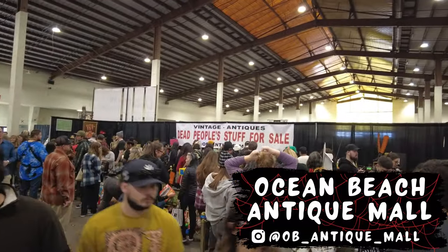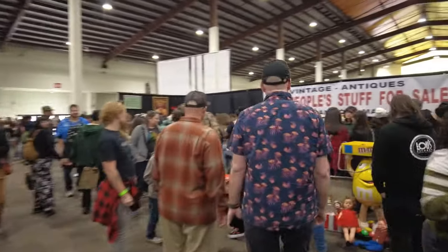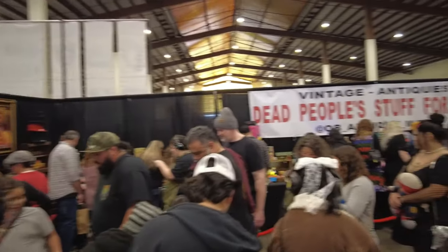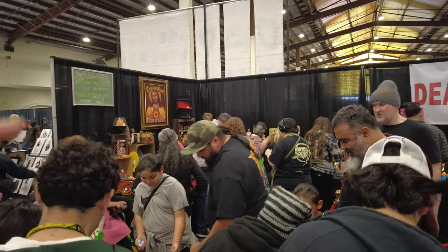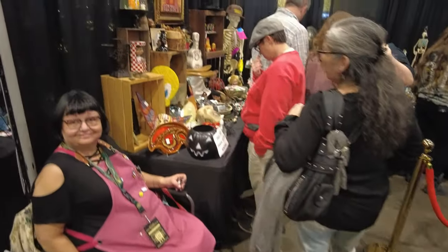Probably the most popular of all the booths here in vendors, Dead People Stuff for Sale. There's always a line. In fact, the line zigzags twice over and goes to the other side of the row over there. All it is is a hodgepodge of items. I mean, we're talking about going to estate sales and purchasing items. There's pins. I see hats. I see a Jesus painting over there. I see a Bob's Big Boy. I see stuffed animals. I see board games. You name it. Somebody used to own it. They died, and now it's up for you for sale.